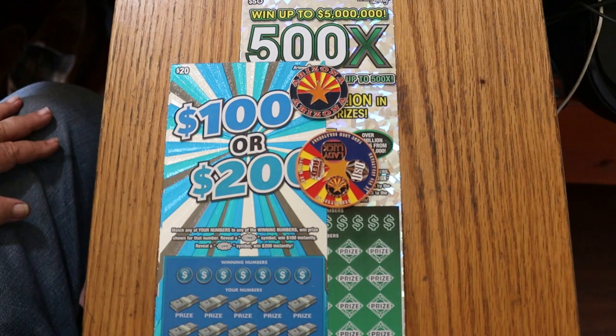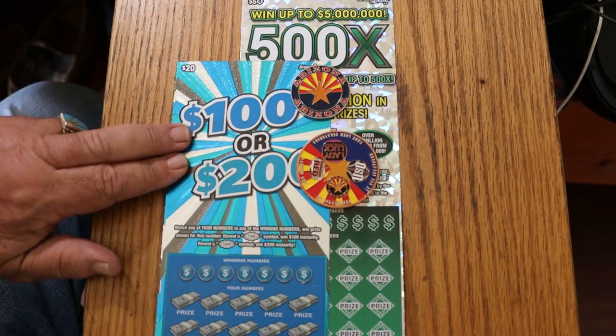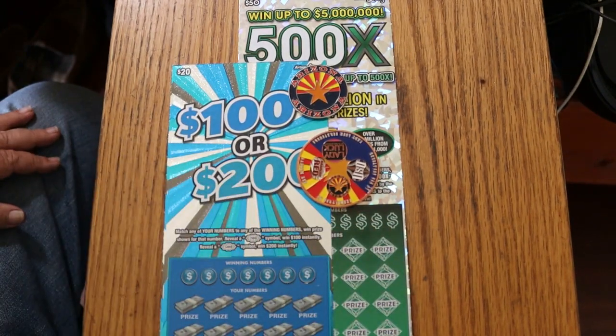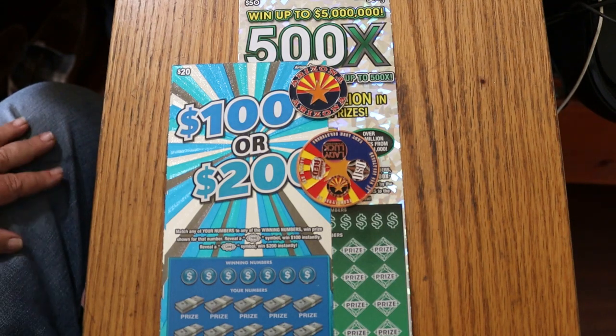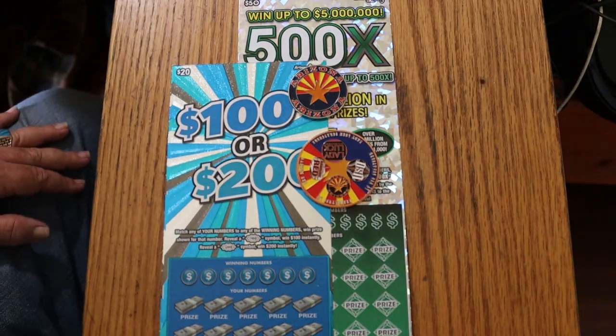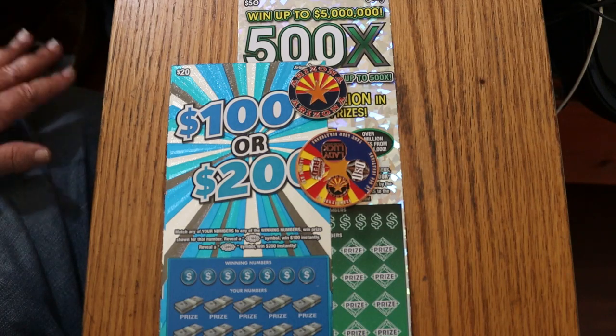Anyway, I've got ticket 20 here. Book number is 440586 on this one. And I've got ticket 15 here. Book number on that one is 151329. And the odds on that are a very friendly 2.51, which is the best on any $50 ticket anywhere in the country that I've seen. And if you've seen one better than that, please let me know in the comments.